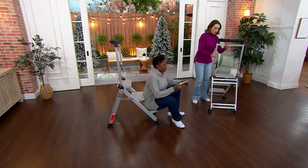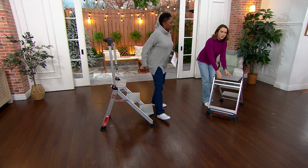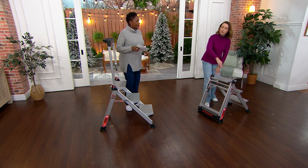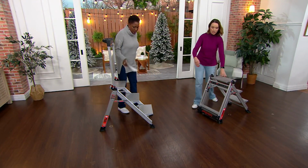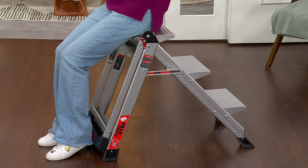Yeah, and even to that point, you could put this down. People have used this to walk up trampolines. One of our hosts would have one of their elderly dogs climb this up into the truck. You can even sit on it this way as well too. So if you're doing something a little higher, it's all about that stability.